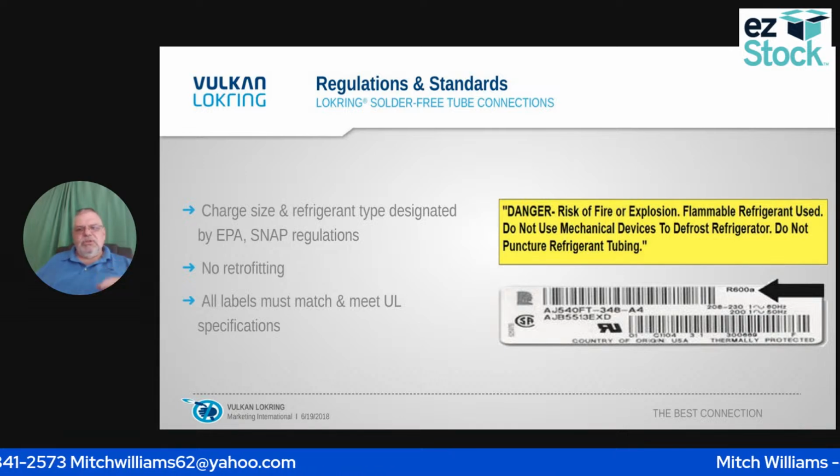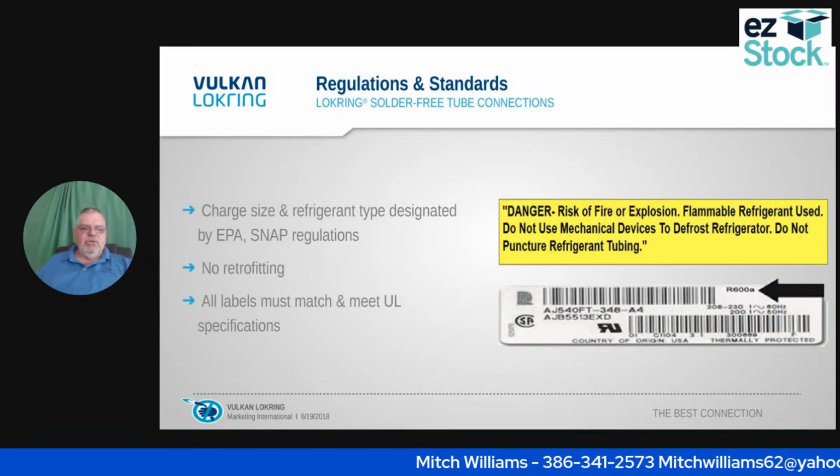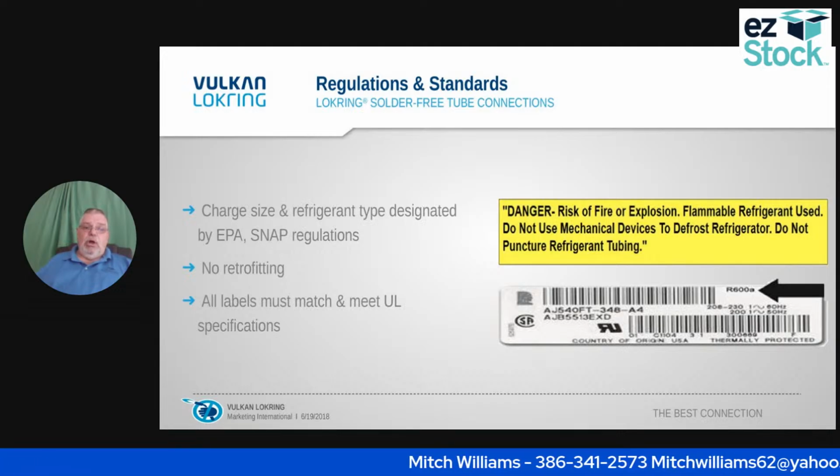There's another one out there, and it's a triangle. I'll show it to you later on in the presentation. That one should also be there. All of these are required. If you do not have one of these stickers, you're supposed to put one on it.